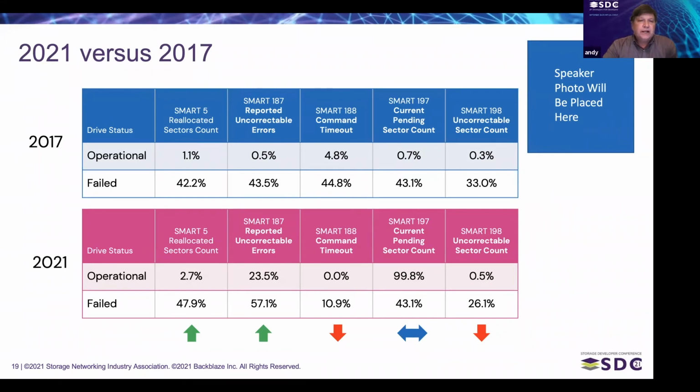Smart 5 reallocated sector count, yeah, pretty consistent. A little more, some more false positives there, but still pretty consistent. Smart 187, there's something going on there. Something's a little odd there because the false positive, the operational failure rate in 2021 is just really high. So let's take a look at that in just a second.